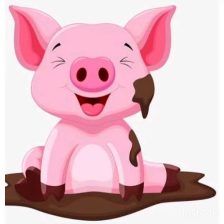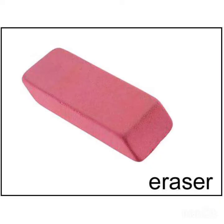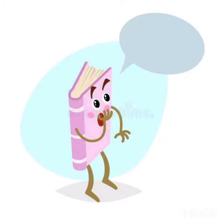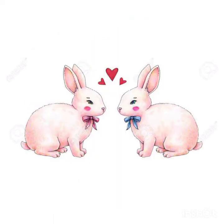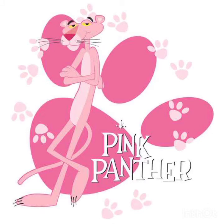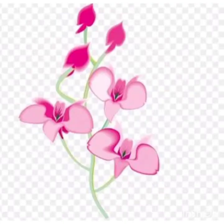Pig is pink. Pink eraser. The book cover is pink. Pencil color is pink. Pink rabbits. Pink panther. Pink flowers.